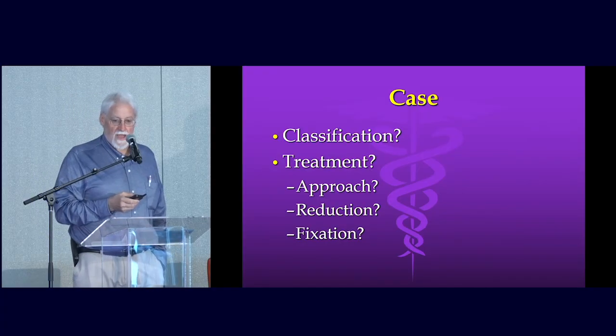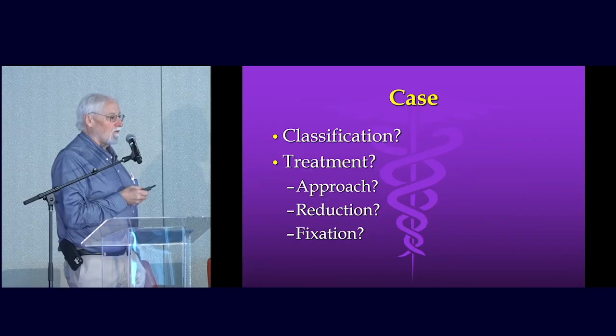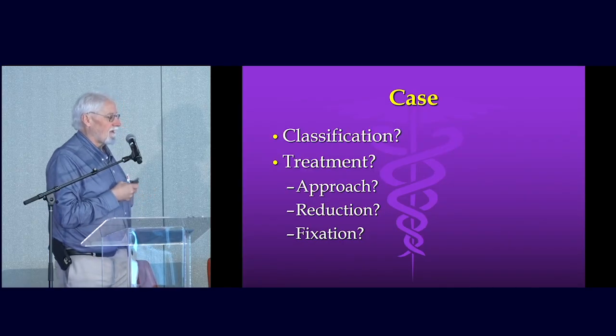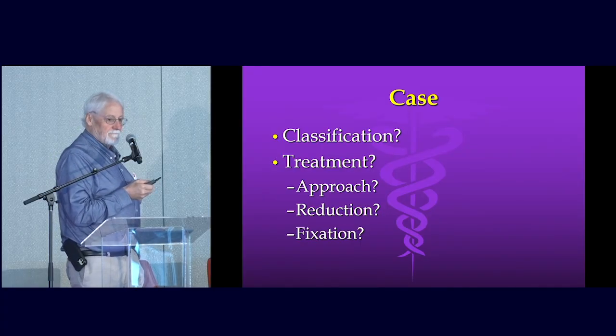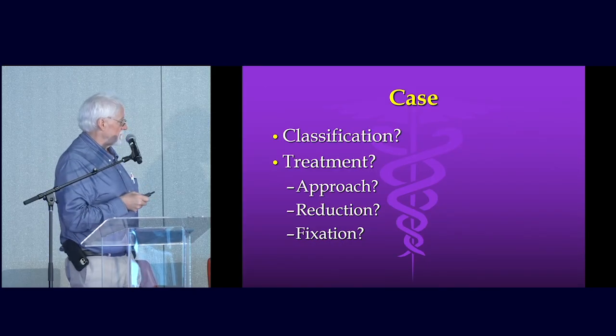Anybody need to see anything back? Everybody clear? How old? Good question. 72, I think. I have that on a later slide, but I think it is 72. All righty. Anybody want to tell me what fracture that is?